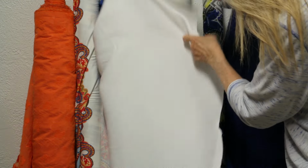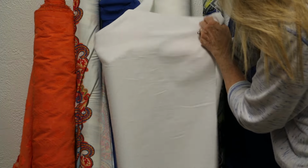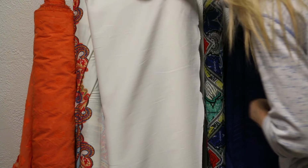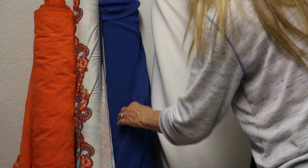It is 100% linen. It is white. It's beautiful. You can see if I put my hand behind it, it's a linen that you just can't see everything through, which is amazing. It is a woven. There's no stretch to it. Great summer jacket, great anything. Just a beautiful white linen.